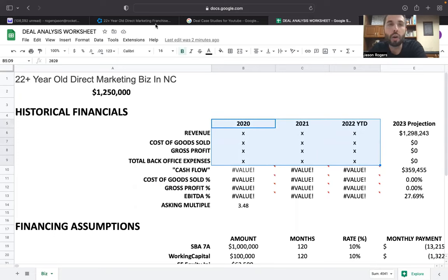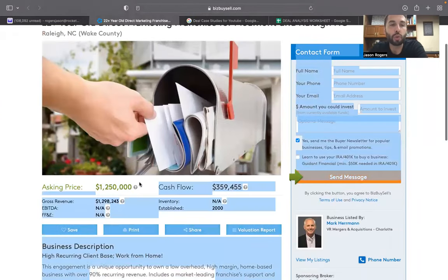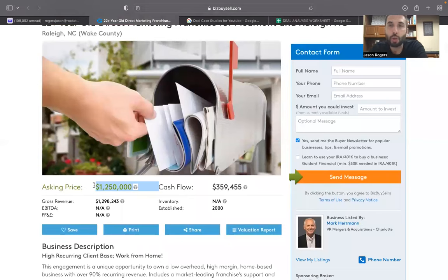But what I do know is they gave me a couple of basic numbers, right? They gave me the asking price, which we'll just say is the price we're going to pay. Okay, and they give me cash flow, which by that, what they really mean is earnings. This is how much the owner should cash flow or earn. Again, a number you should be somewhat skeptical of, but we're going to run with it.